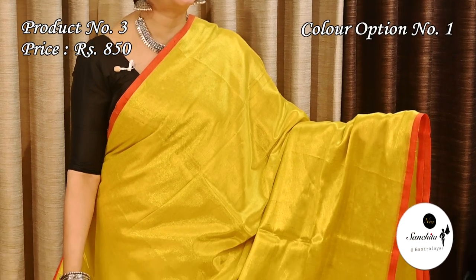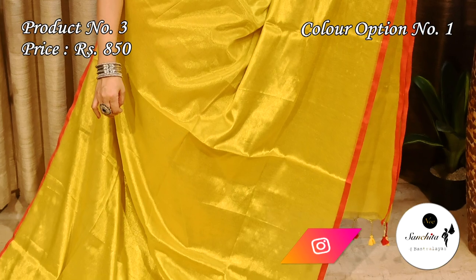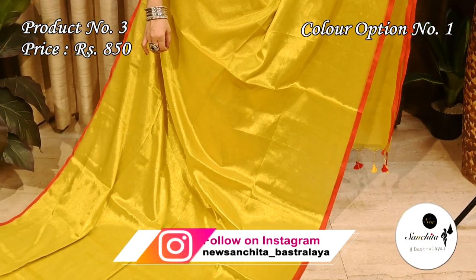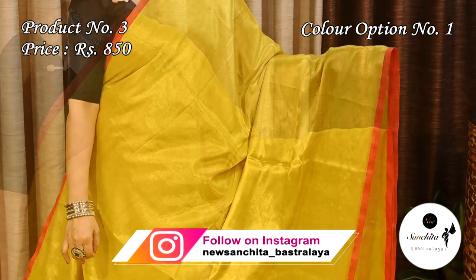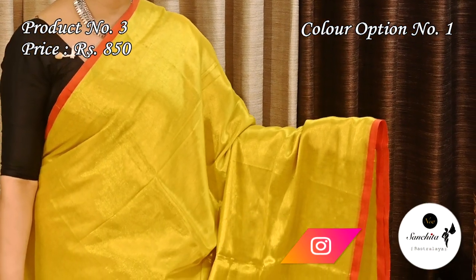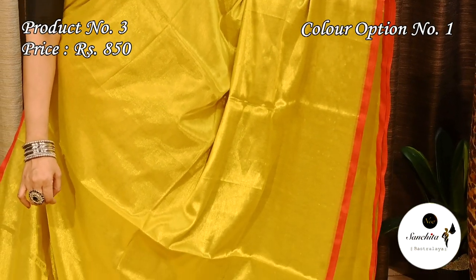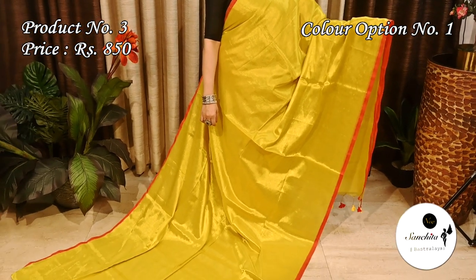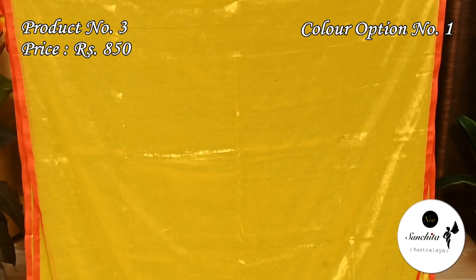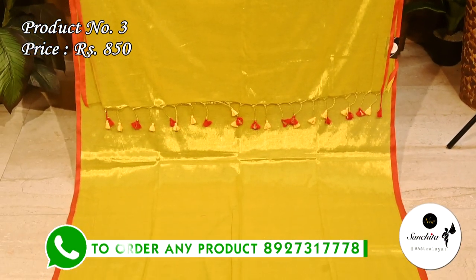Next is a gorgeous fashionable tissue saree in golden. Saree number 3 priced at 850. Sleek contrast, plain red piping adding to the charm of the saree. Feather lightweight, so it is a very comfortable and fashionable saree. Similar design continued in the pallu. Blouse piece is in rani.